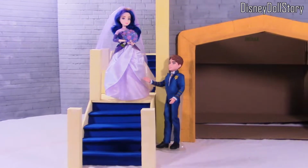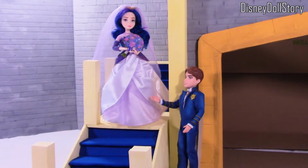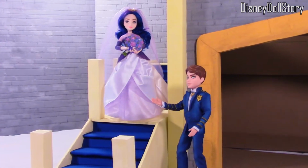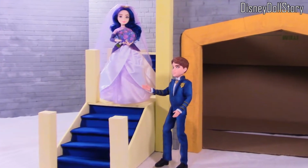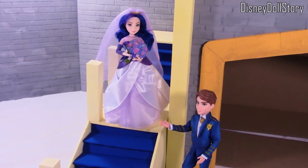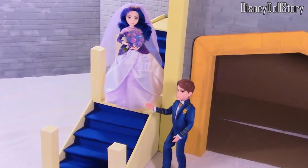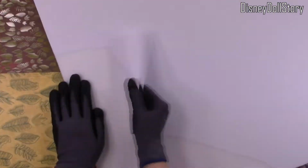Here is a progress update on our wedding venue project. I'm working on the staircases beside the arch facade. I also created 2 more panels of the brick walls behind the balcony. It looks like I'm going to need a lot more of those brick walls to cover up the background.